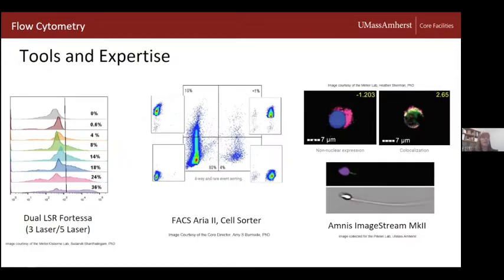Again, I've mentioned our tools, but we have 2 dual Fortessa, a FACS ARIA cell sorter, and here are some pictures from our Amnis ImageStream showing nuclear versus cytoplasmic expression, and here we have colocalization.